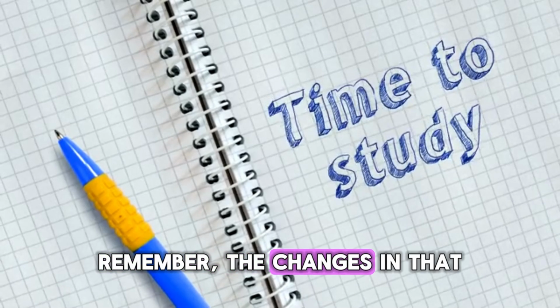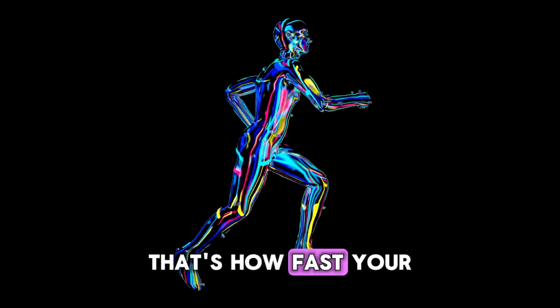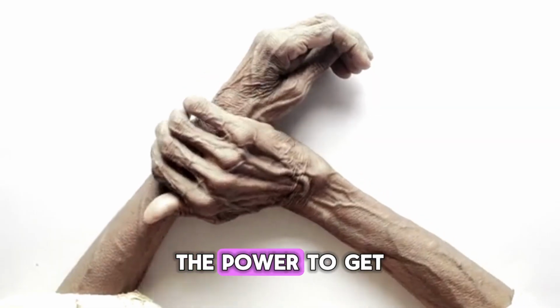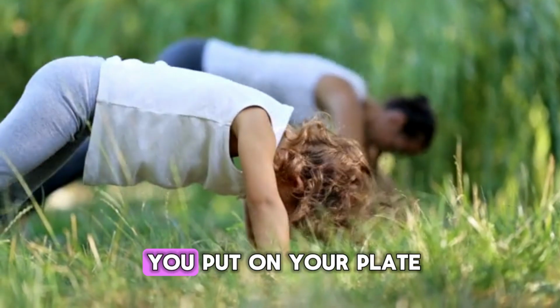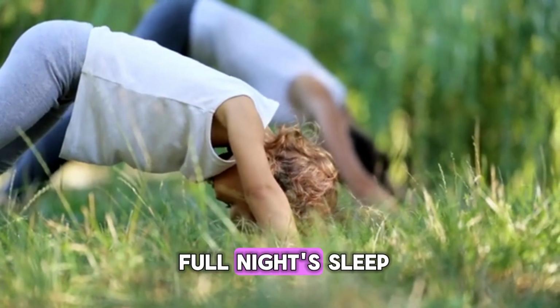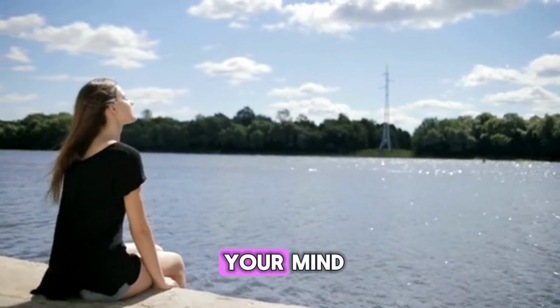Remember, the changes in that groundbreaking study happened in just 8 weeks. That's how fast your body can respond when you start giving it the right signals. The power to get younger is literally in your hands. It's in the food you put on your plate, the choice to get up and move, the commitment to a full night's sleep, and those few quiet moments you take to calm your mind.